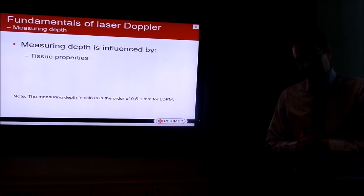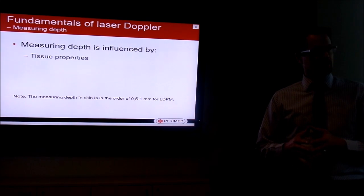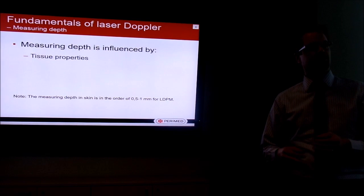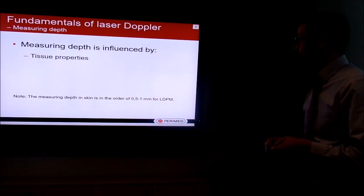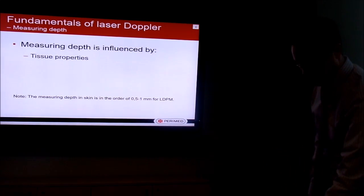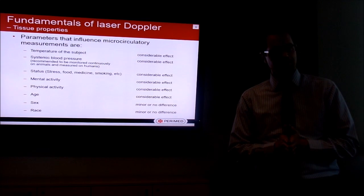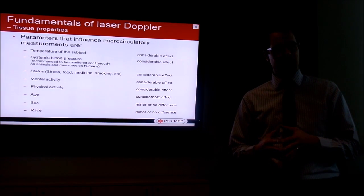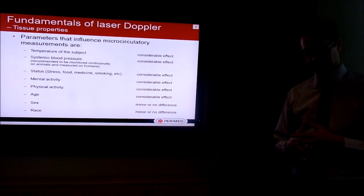In skin, typical measurement depth is about 0.5 to 1 millimeter. So this, again, more or less determines that what we're measuring is, in fact, microcirculatory blood perfusion. There's quite a few parameters that can affect this microcirculatory perfusion and in turn the laser Doppler measurement.